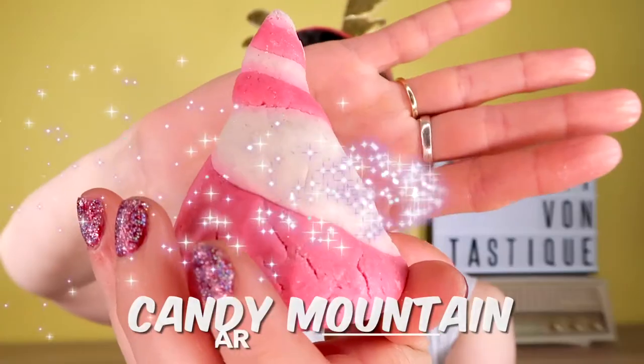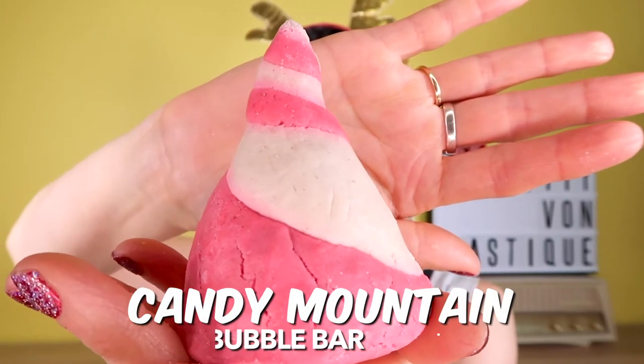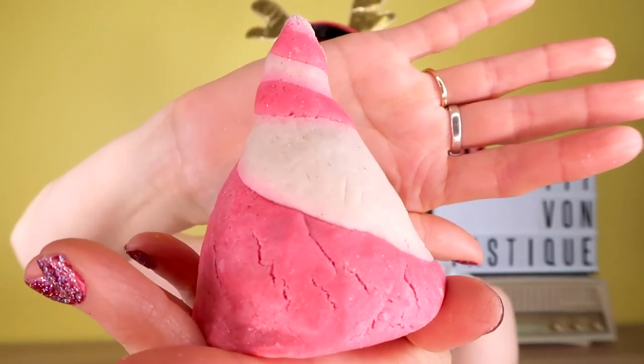Okay, so Candy Mountain is for all of you who love the smell of sweets. If you're a lolly kind of candy person, you're gonna love this. But yeah, it's pretty. It's got luster through it now, I think. It never used to have luster through it, so that's cool. So I can't wait to try this in the bath and see if we get the swirls of luster in the bath. That would be awesome, because luster plus bubbles is fun.